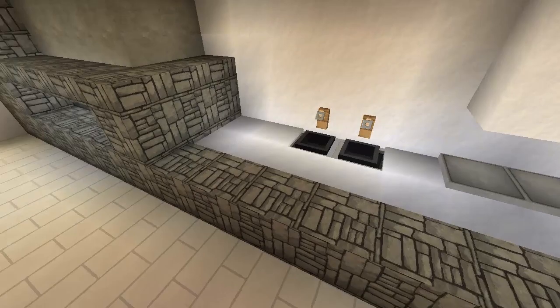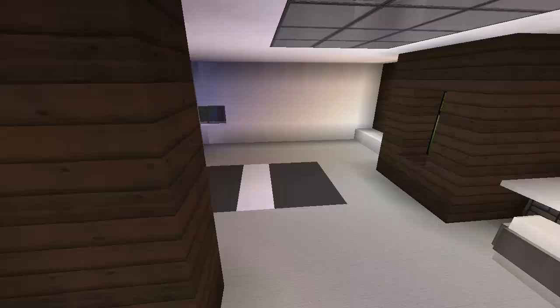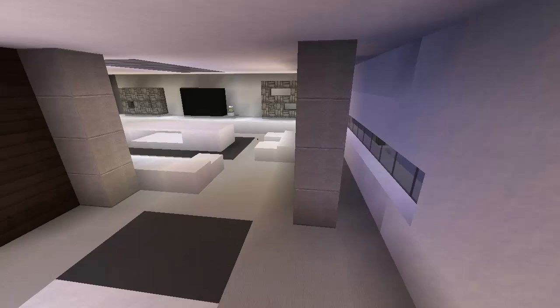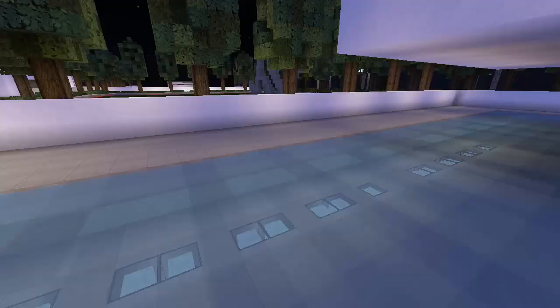Okay, this is a better kitchen than the one downstairs. Got your little dining room, little living lounge area. Oh, here's the living room. No bedrooms up here, I see. Cool. Looks awesome. Oh, and we're in the pool.